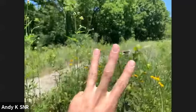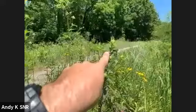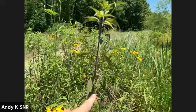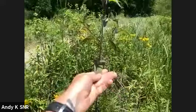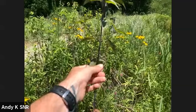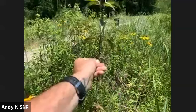So with those three identification pieces, the square stem, the opposite arrangement, and the bunched flowers, this is in the mint family. And then if we crush this up, this is one of these plants where we can crush the leaves, and it has a really nice fragrance. It's also used as a substitute for oregano. Anybody have any idea?